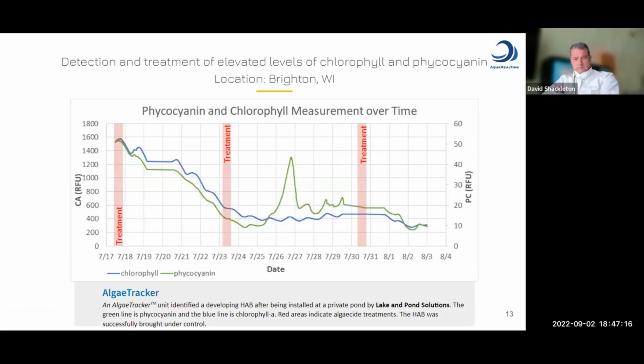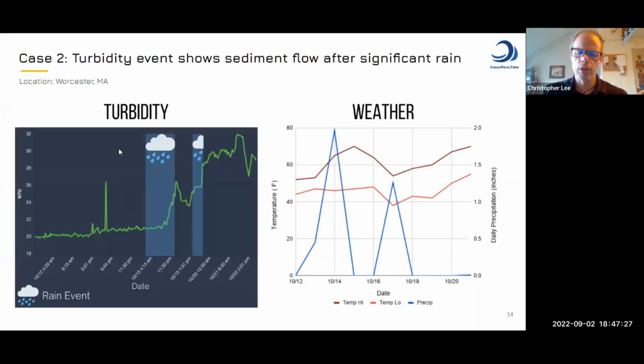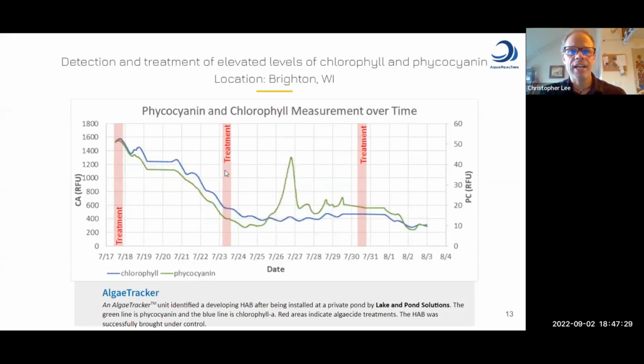So I'll go through a couple of quick case studies. This is an example where treatments were done. This is a 2-week time frame. The 3 pink bars here are the treatments done with algicides, and you can see the blue and the green are the chlorophyll A and phycocyanin response. To put it in perspective, the chlorophyll started up around 1600 RFU, which is about 160 micrograms per liter. That's about 7 times a rule of thumb for the swimming limit.